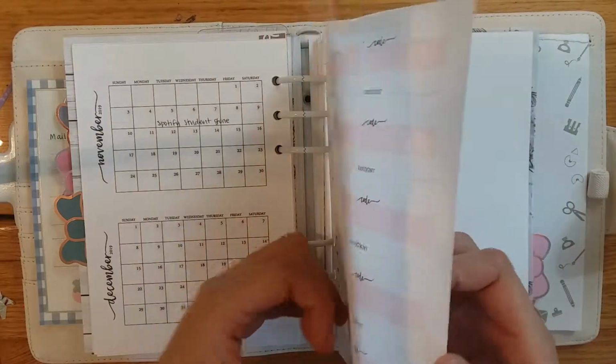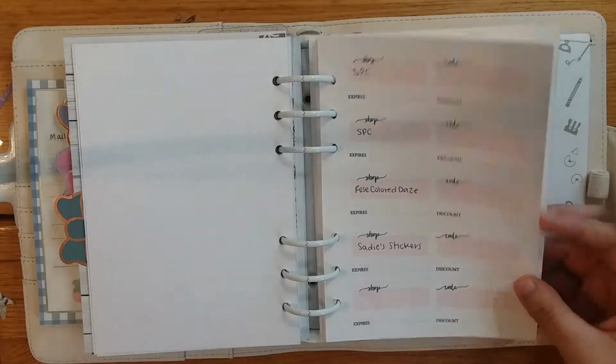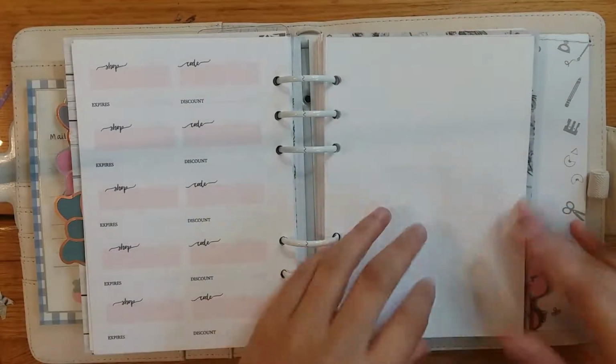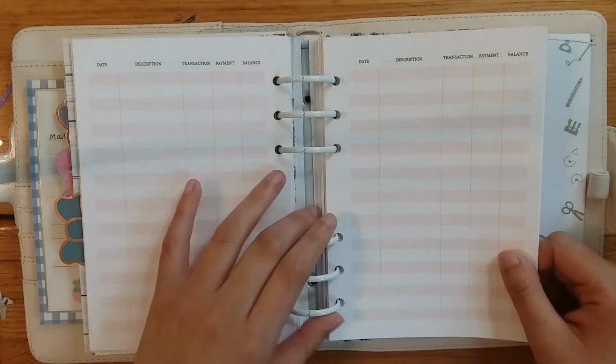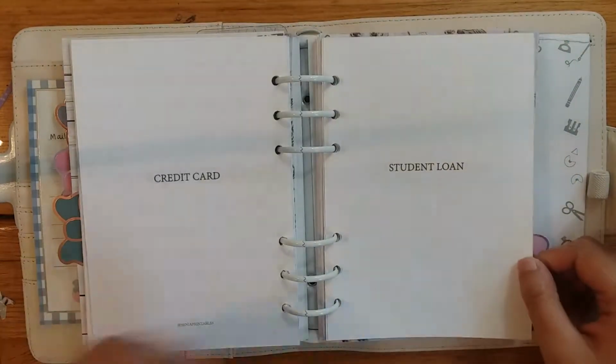So in the same vein as finances, I keep my coupon code trackers in here. I haven't fully filled this out yet, but the pages are there. Followed by my credit card tracker. This is from Jasenia Printables. And my student loan tracker.